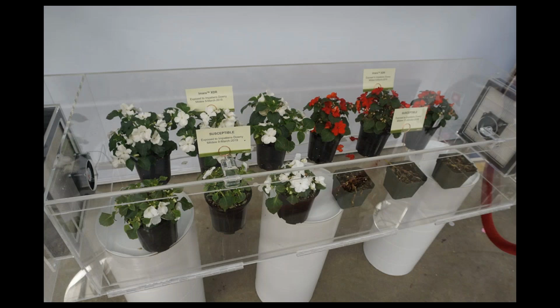You can see some of the different colors that they've got in the series. They also had a nice little demonstration where they inoculated the plants, and you can see the Amaras in the back and the susceptible ones in the front.